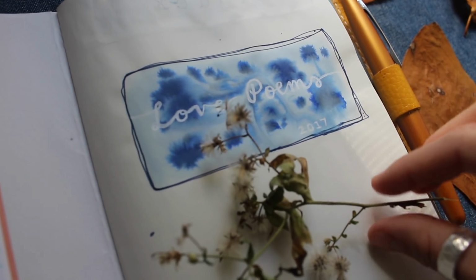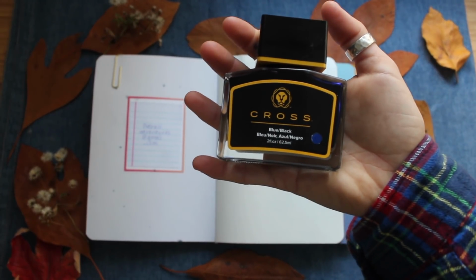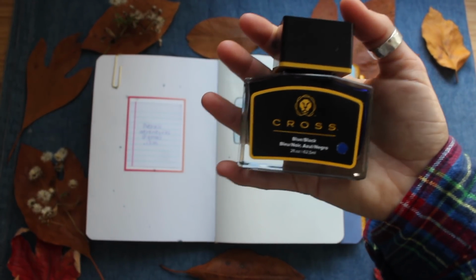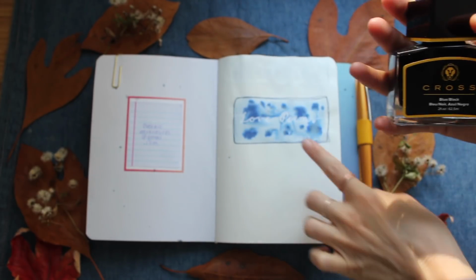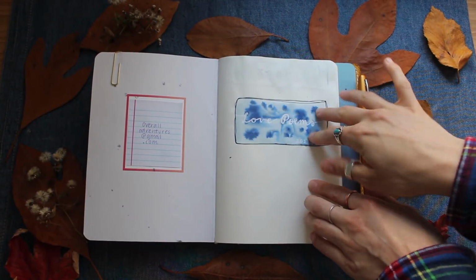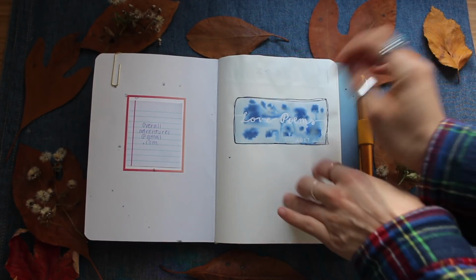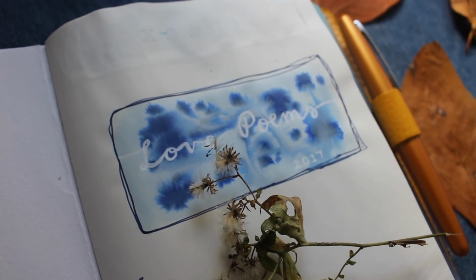Right now for my fountain pen, I'm using this Cross Blue Black ink. I'm loving it. I use it to fill my fountain pen, but I've also been using it almost as a watercolor. I'm not sure if that's okay, probably not, but basically I've been wetting the page and then dropping little bits of the ink on the page, and I just love how it came out. It says Love Poems 2017.